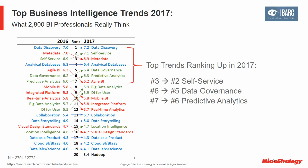Since we're talking about trends, let's go back in time and compare the results of this survey to the year before. Interestingly enough, of those top 7 trends, the 3 that have ranked up are self-service, data governance, and predictive analytics. Now that last one is music to my ears. I've been working at MicroStrategy for nearly 2 decades now, and most of that time has been spent developing features for advanced and predictive analytics.